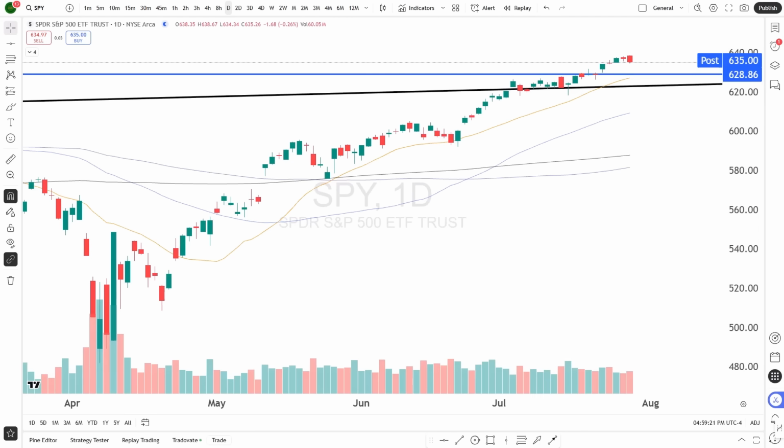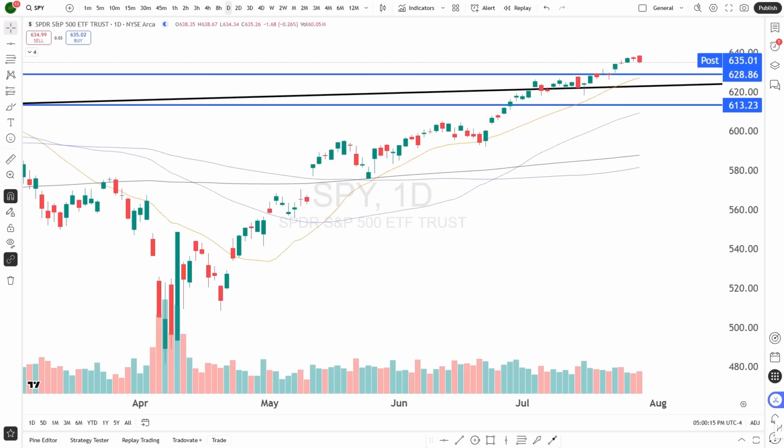The next big time destination that we talked about before last week is the most recent breakout area. That number comes in at 613.23. So getting below this initial support zone can produce another leg lower down to the most recent breakout area. Not to mention you got the 50-period moving average creeping up on that.